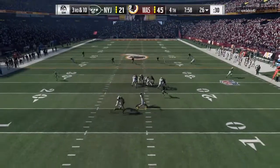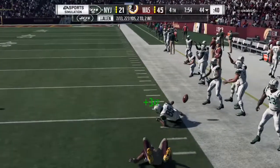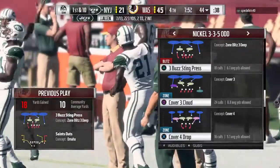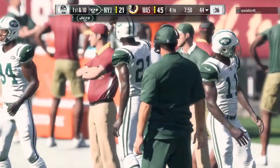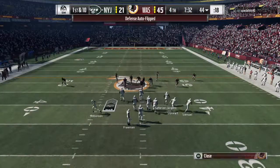He'll look to throw. And he's got his man on the out route. And he's going to have a first down as he's brought down at the 44-yard line. A Jet first down, 18 big yards that time.